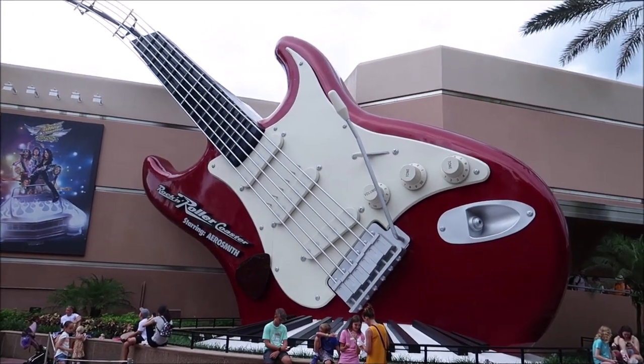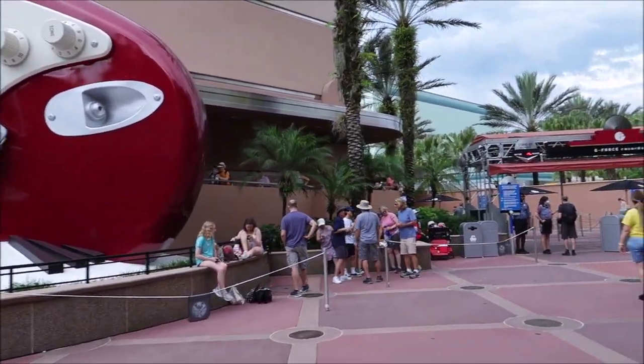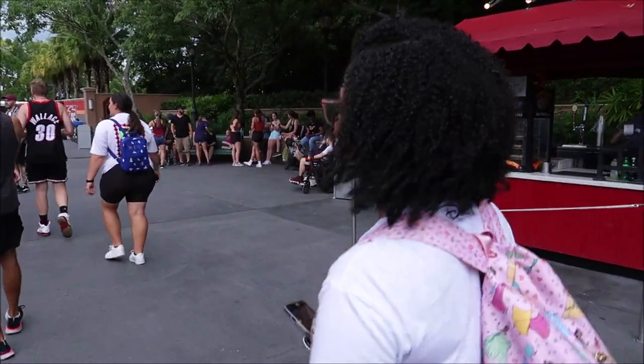It's so funny, they're actually playing Bon Jovi over here at Rock and Roller Coaster starring Aerosmith. Are you gonna ride this? I am. Oh, good, good. It's kind of funny. Probably, I would think, the most intense ride at Disney. Everybody's gonna be riding it now.